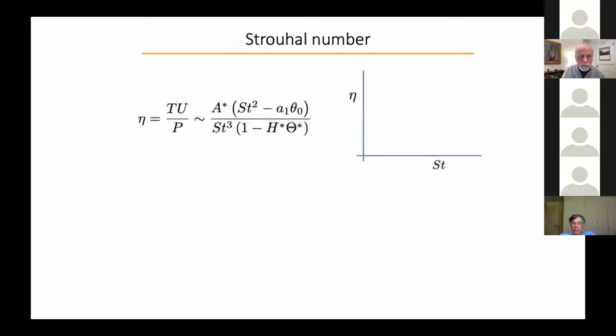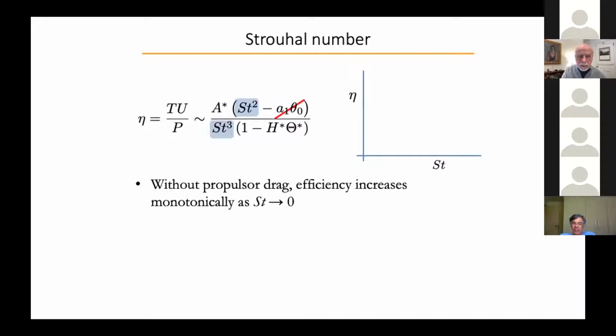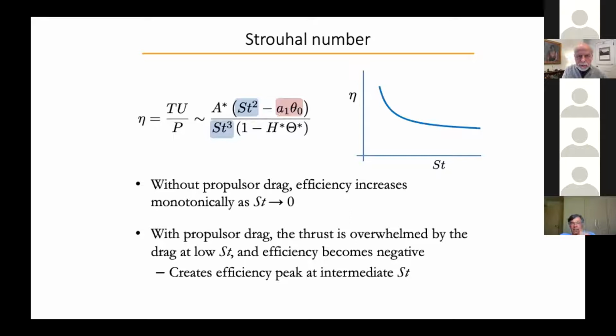If we look at first at the Strouhal number dependence, we see that it's Strouhal number squared on the top, Strouhal number cubed on the bottom. So if we didn't have the drag term, which is this A1 theta naught, remember it just depends upon the angle or the maximum angle that the panel makes in pitch, then we would simply have, as the Strouhal number gets to very small values, the efficiency would go to infinity. But of course that doesn't happen, because at some point the drag coefficient has to take over, because at very low Strouhal numbers we're going to get very little thrust, so the drag's going to dominate, and that brings that curve down, right?